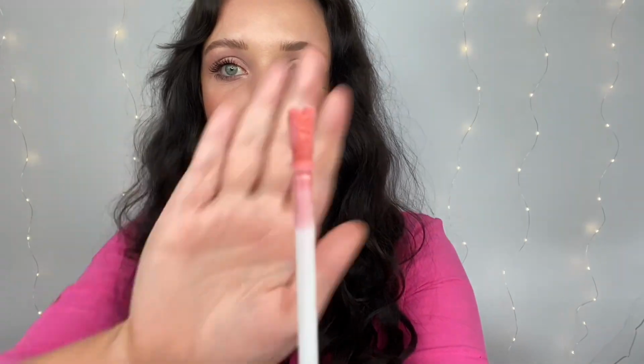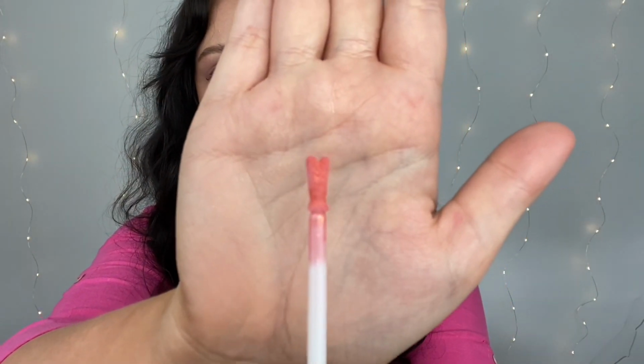Oh my gosh, it's so cute. Look, the little applicator is a heart. God bless its little cotton socks. But with that, that is the finished day look.